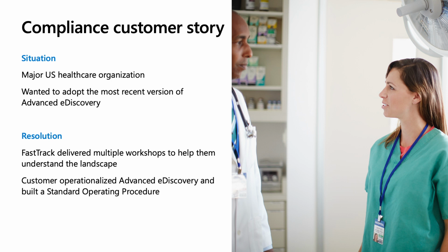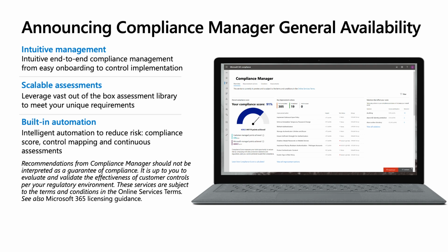The Microsoft FastTrack team delivered multiple workshops, guiding them through permissions, adding non-Office 365 data access to cases, understanding how Teams group messages and private channels are captured, running searches using compliance-based labels and sensitive information types, and bulk adding custodians.